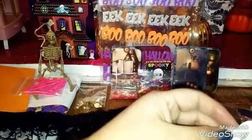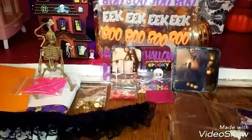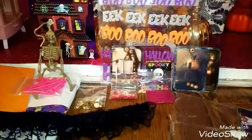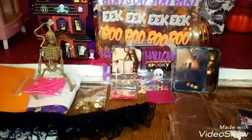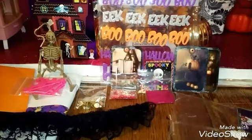And then, oh, look at this. Look at that, how cute. She put my picture. And then there's her picture in the back, and then there's a little letter. Let me see what it has. Oh, that's so cute. It says, "Hi, sweetie. I hope you enjoy my pocket letter. I made it with lots of love. Your YouTube friend, Rosita Vela."